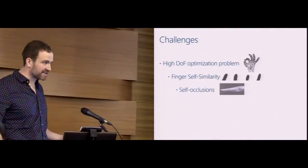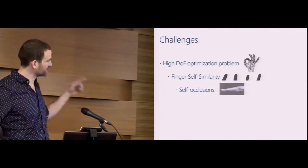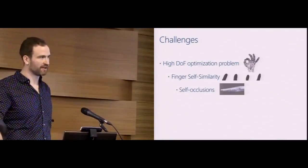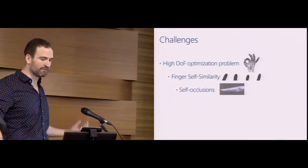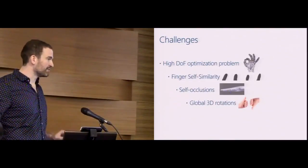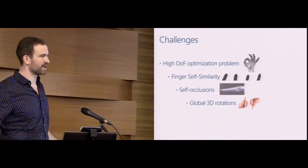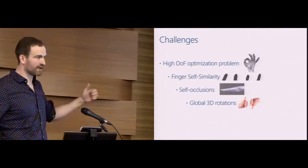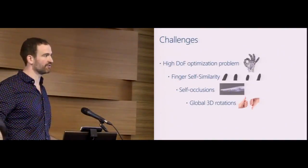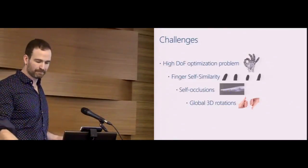It would be nice if we could even see all the fingers. Hands are notorious for occluding themselves. So if you turn a hand sideways, like in this image, you can only see one and a bit fingers, so it's very hard to reason about where the other ones are. Also, with full body pose estimation, it would be a reasonable assumption that humans generally are not going to show up upside down. But with hands, upside down, right side up, you're going to get all these different rotational degrees of freedom. So the effective dimensionality of the problem is much larger.